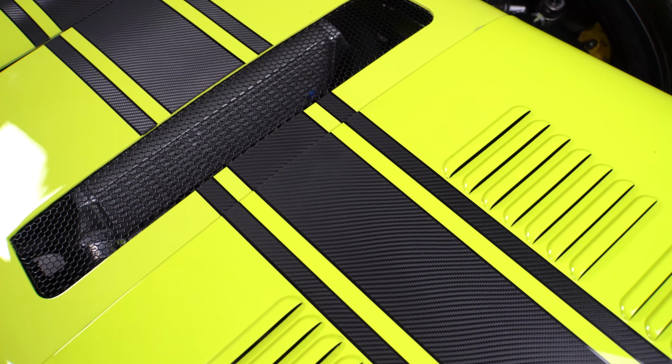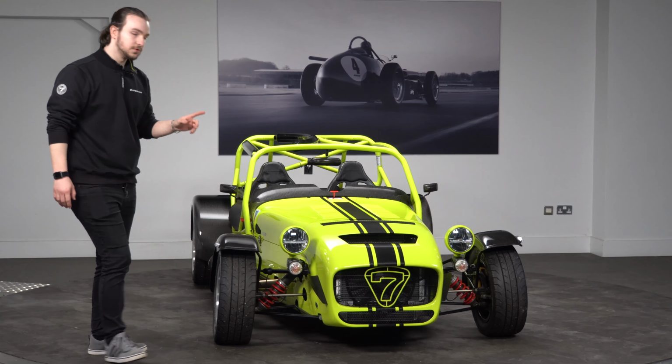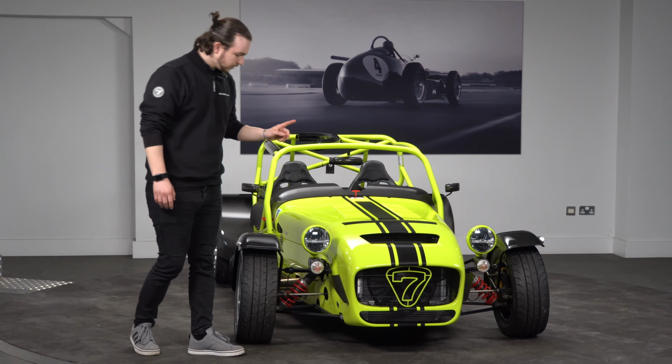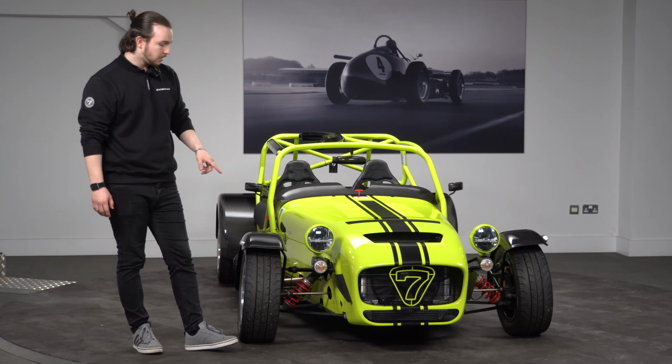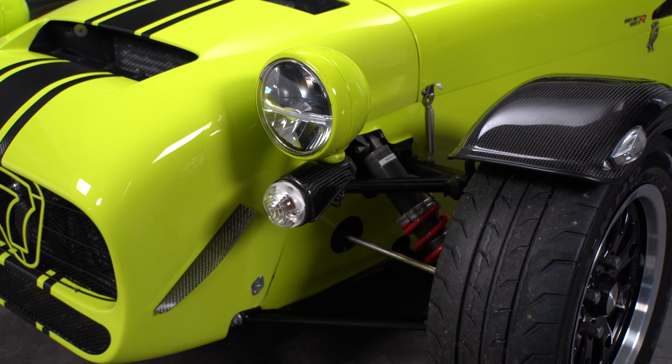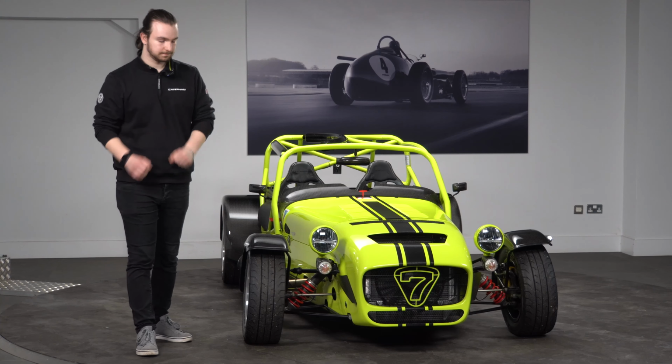one is the carbon front cycle wings, which are also nicely paired up with the painted headlight bulbs and the body colour. You do get the race suspension, the aero wishbones, and the indicator pods are finished in carbon, and this also does feature the clear lens pack, which makes it look very, very smart.